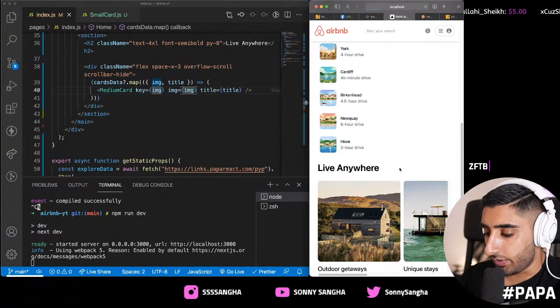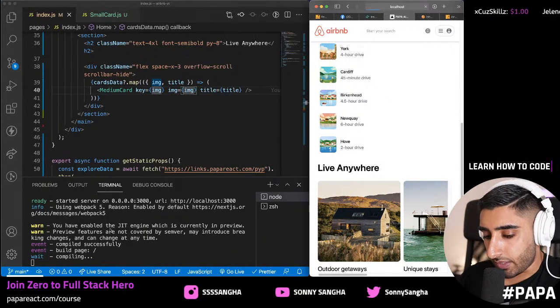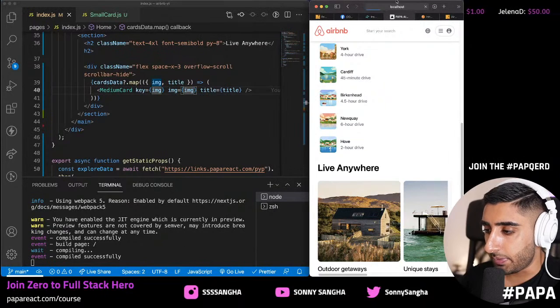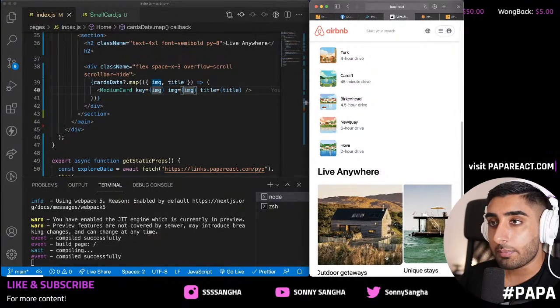Okay. I'm going to refresh and now give it a second and it should pick up the new configuration file and wait for it. It should find that difference. It says compiled, built the page successfully. Go down and now we have no scroll bar. Looks very nice. No scroll bar at the bottom anymore.